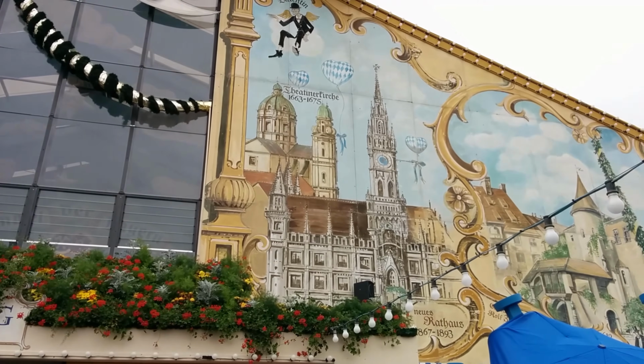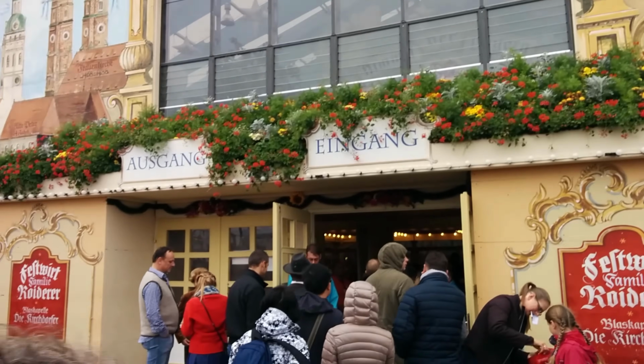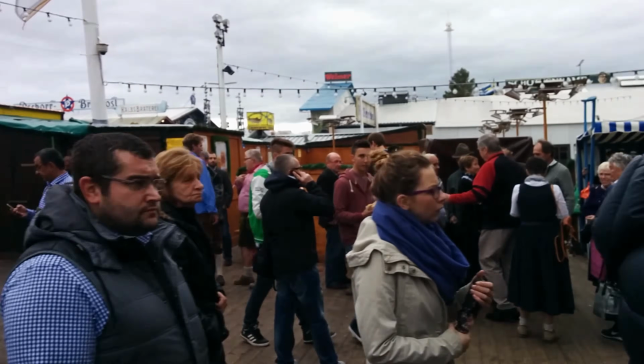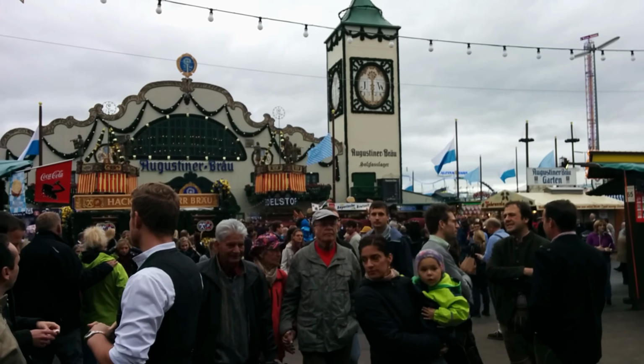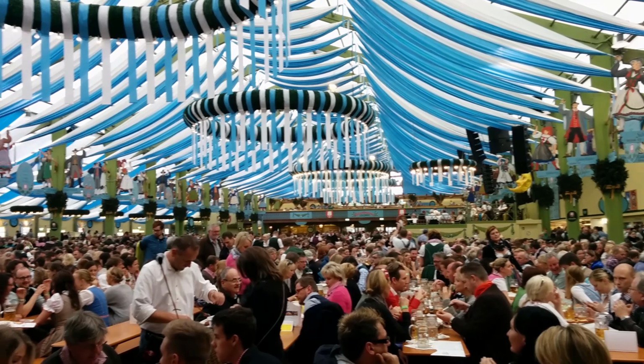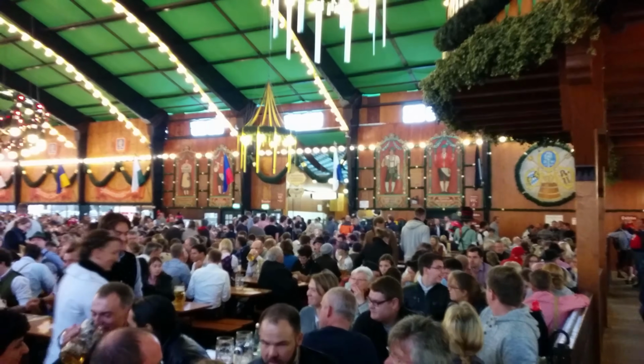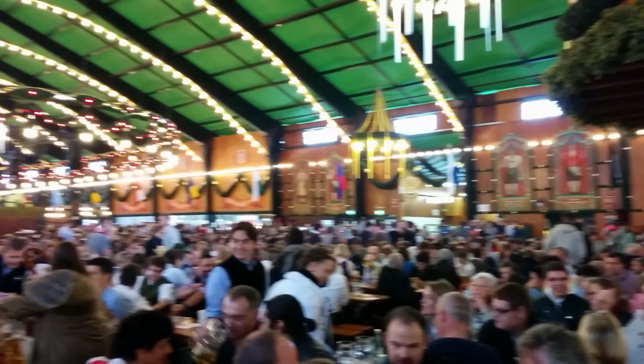There were these huge beer tent pavilions, and it seemed like every brewery had their own. It was really cool seeing the different designs on them and how many of them there were everywhere. But finding a spot in one of the tents was easier said than done. The first one I tried was already full. But luckily, I found a spot in the next one.